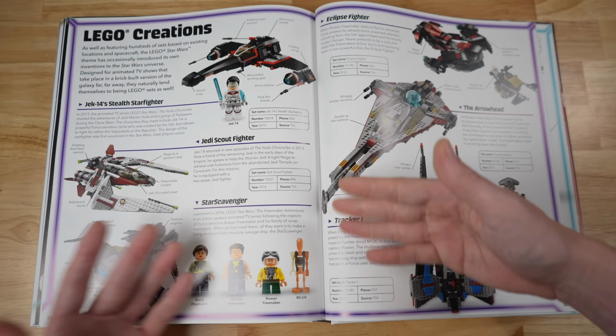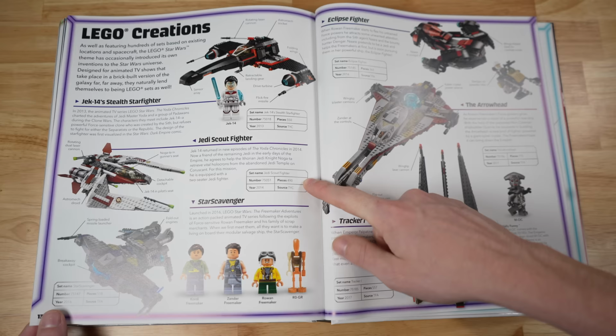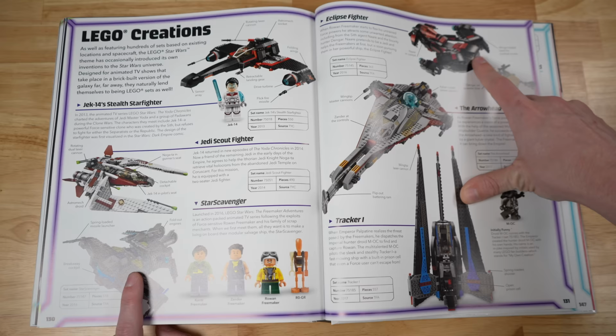And some of these, I've still never owned an Arrowhead. I've never owned a Jack 14 Starfighter. I will eventually own these. I've never owned a Jedi Scout Fighter. My goal is to own everything. But these are the three that I did buy of the six on the page here. I remember buying this one early at Target. I remember being excited about it.